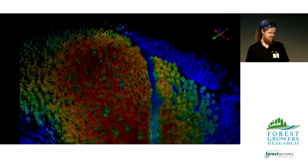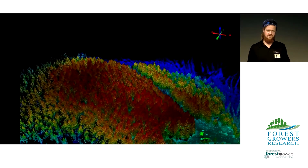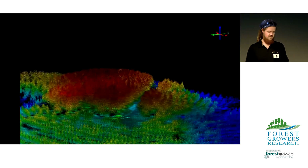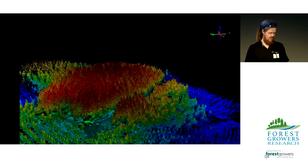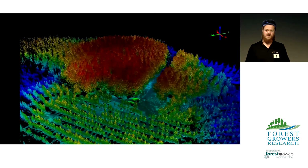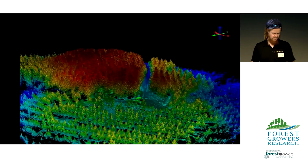So from the point cloud, we're starting to be able to do more things than just the traditional metrics. We're doing some more stretchy things now with looking at getting DBH or taper. Also being able to get a terrain model for things like harvest planning or hydrographic modeling.